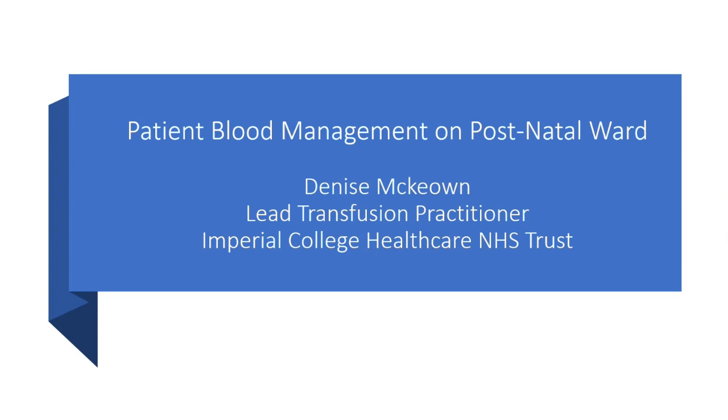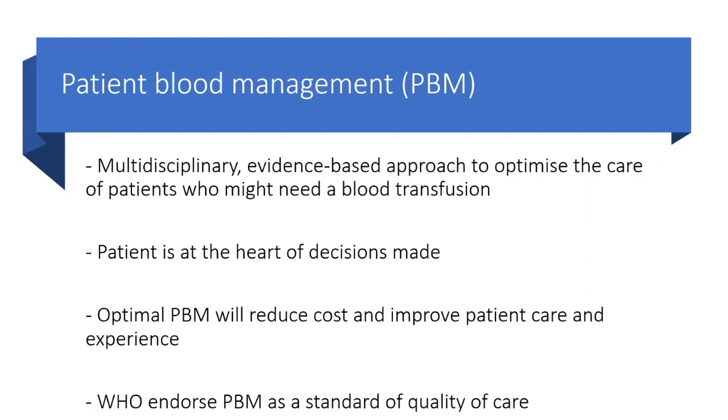So I'm just going to present on a little audit we carried out at Imperial over at our Hammersmith Queen Charlotte site, and it was patient blood management on our postnatal ward. I'm sure we're all familiar with the definition of patient blood management, so I don't need to go through it. But obviously, it puts the patient at the heart of all decisions that we make.